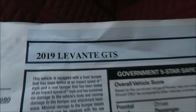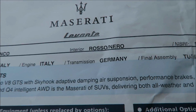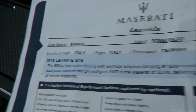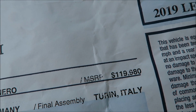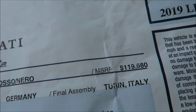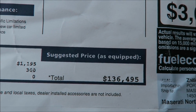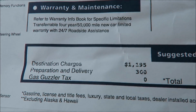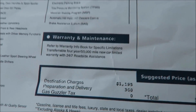Maserati Levante 2019 GTS, and there we are, Bianco with the interior, Rosso and Nero, transmission Germany, and the country of origin Italy. Okay, so you're looking at the starting price of $119,980 to start, and then you're going up to $136,495 for this model after those options. We did the $12,000 of options plus the destination charges and preparation and delivery. That's what you're looking at, guys.